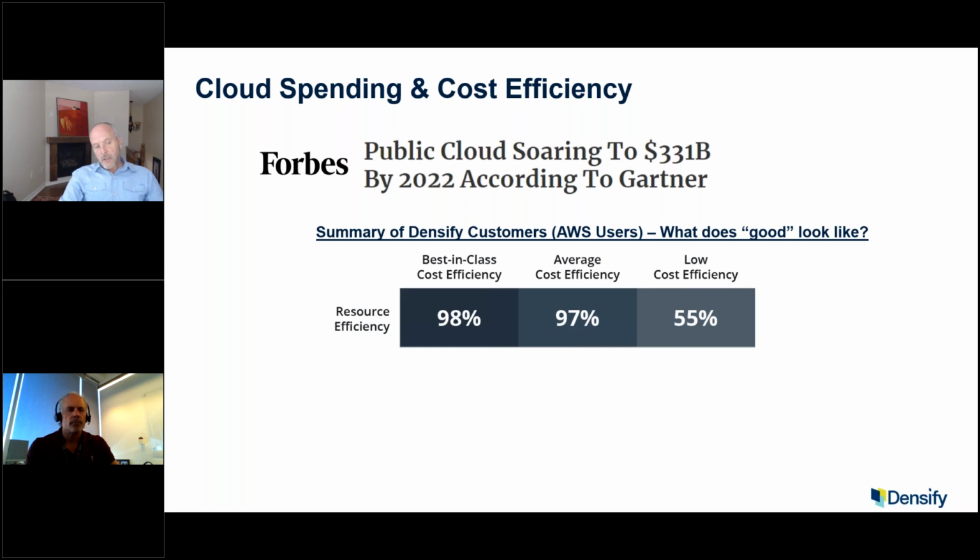Around a measure we call resource efficiency. Resource efficiency is simply a measure of how much money you are leaving on the table with respect to what your demand actually requires. So if you apply analytics, the wasted dollars in the case of a low cost efficiency example, and these are customers in all various phases of their journeys. So an early customer with us might be leaving almost 50% on the table with respect to waste.